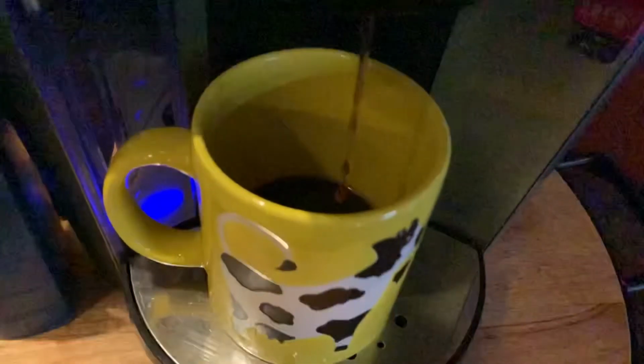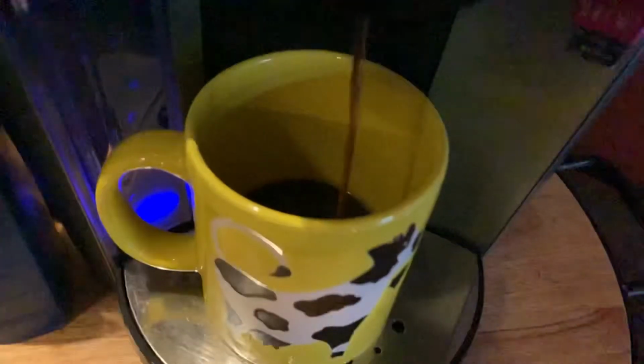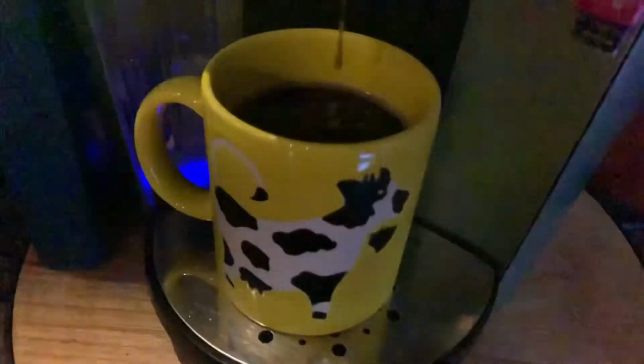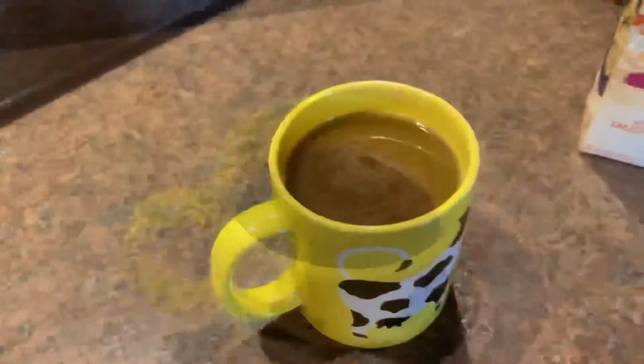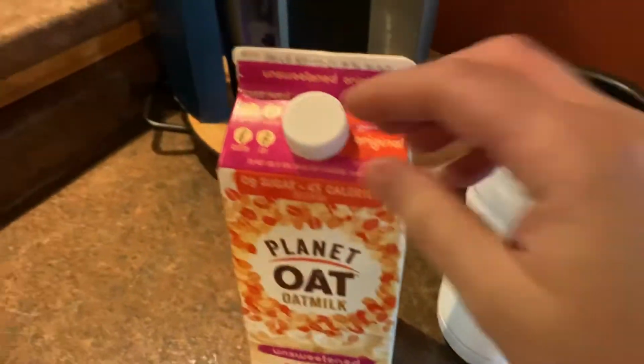So after I made my delicious coffee just from the Keurig brew, I think I did about 8 ounces. That's usually what I do, 8 or 4, just to get a nice strong cup of coffee. I was able to pour over this caramel salted creamer. It was so tasty. I also add in my morning coffee some collagen powder, so I put some there.